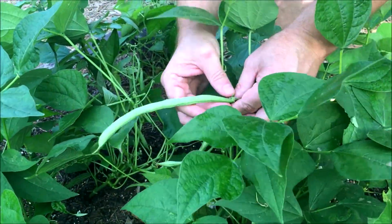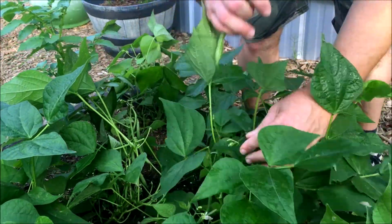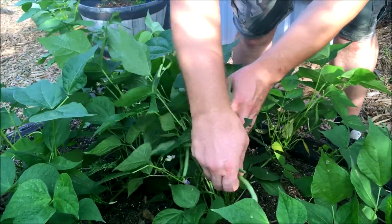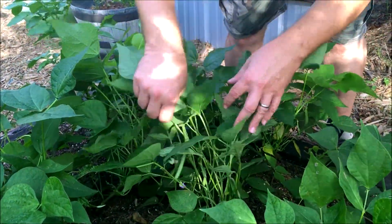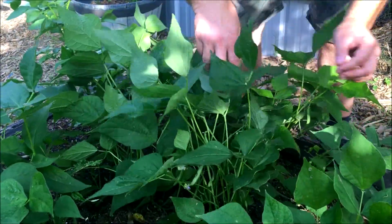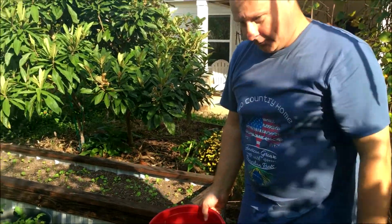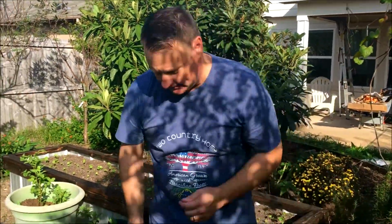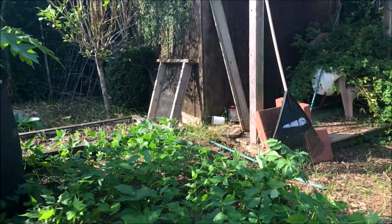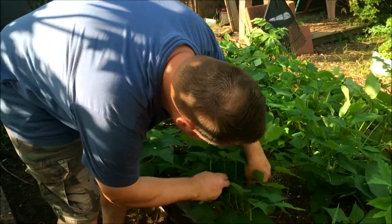Yeah, some of these have gone a little too long, but we'll come out now. I don't want to come out and just pick a few, because then I don't have a way to use them. So it's best I just leave them on there, and they'll be all right. This time of year they're not real woody or anything of that nature. So, move my way around here. Let's see what we have here.